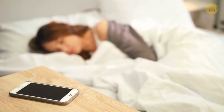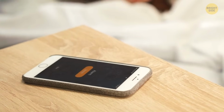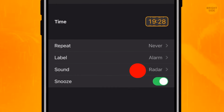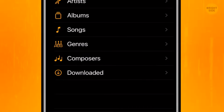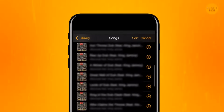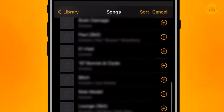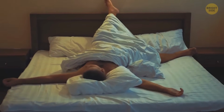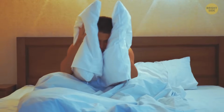You can actually set any song you like for the alarm clock. Go to the alarm and press Edit in the right upper corner. Tap the time you want to change the melody for. In the sound section, choose Pick a Song and go for any song added to your library. Disclaimer: your best loved song will probably turn into your worst enemy after a couple of mornings you use it as an alarm.